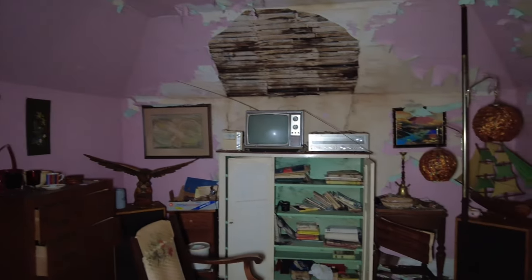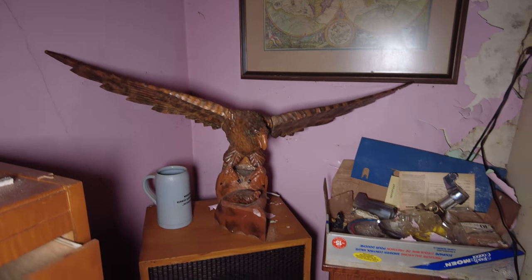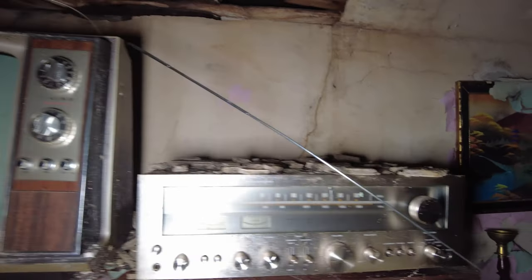So much cool stuff in this room, guys. Just look at this. That's a really cool thing right there, the eagle. That's a record, guy. Chicago. Steppenwolf. Burbank. That's it. A little stereo here. And check out all these old moldy books and magazines. Wow.